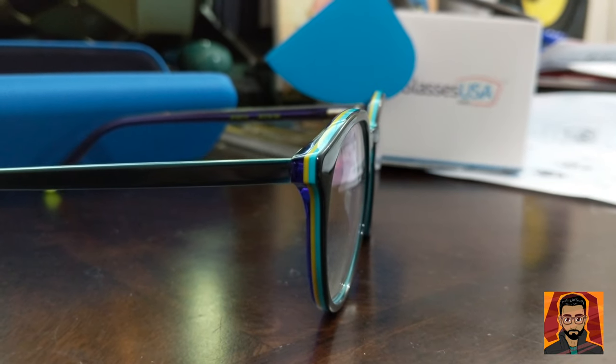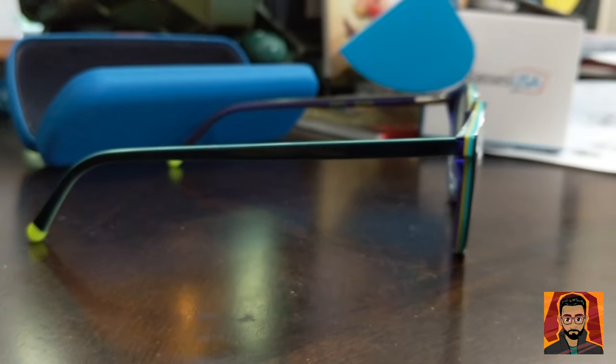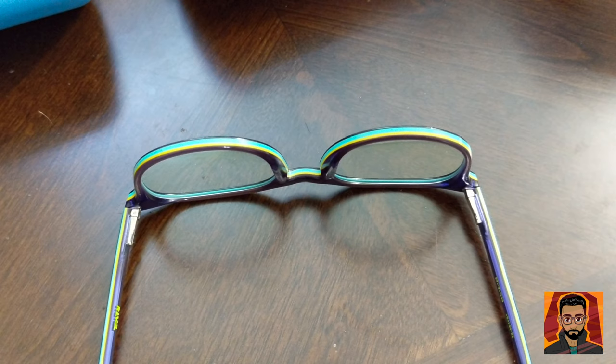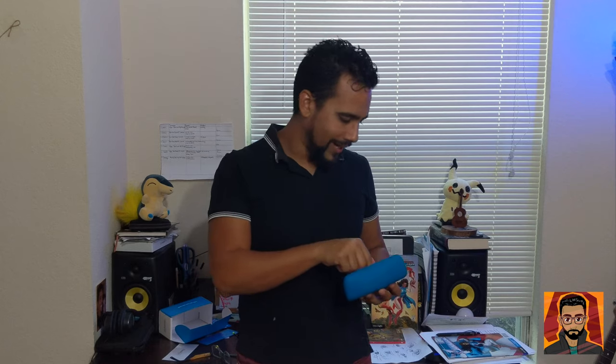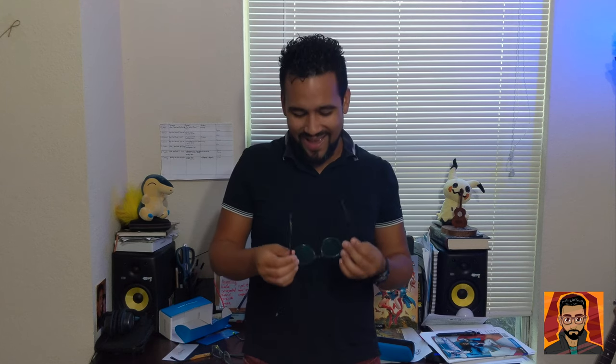Let's try the other pair. And it seems very, very sturdy. I'm probably thinking that this is even better quality than the EyeBuyDirect pairs I've been getting, which I tend to buy a little bit cheaper. So maybe my fault for being cheap.